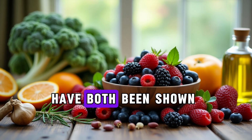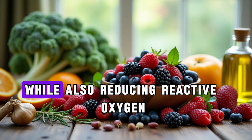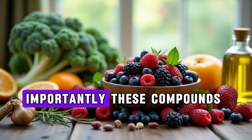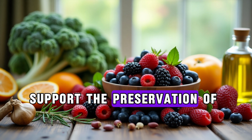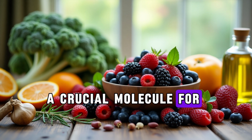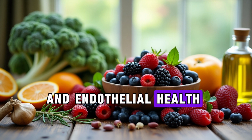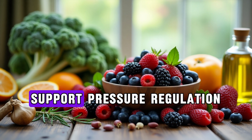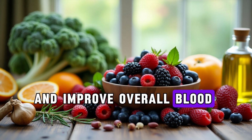Thymol and carvacrol have both been shown to inhibit COX enzymes while also reducing reactive oxygen species that can damage vascular tissues. Importantly, these compounds support the preservation of nitric oxide, a crucial molecule for vascular relaxation and endothelial health. By maintaining nitric oxide bioavailability, oregano and thyme help support blood pressure regulation and improve overall blood flow dynamics.